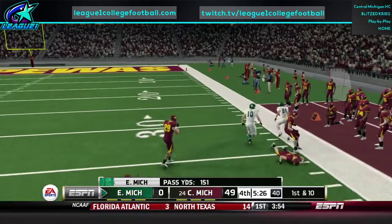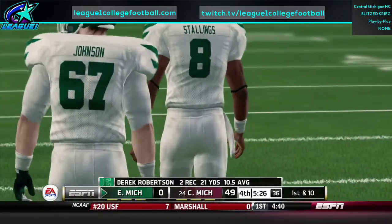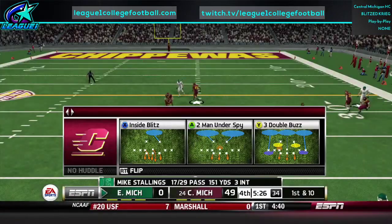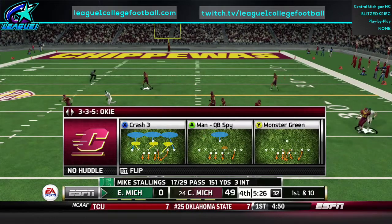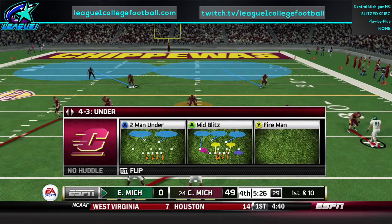Stays in bounds and made a nice catch. I like it. They're not afraid to try this defense over the middle. The quarterback saw man coverage and gave his receiver a chance to make a play. They picked up the first down. I wouldn't be surprised to see them come back to that play.